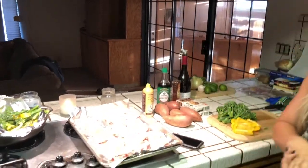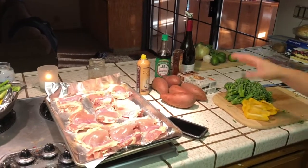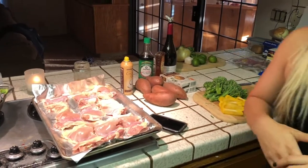The second meal I'm going to do is a little bit more Japanese style. We're marinating some chicken in our fridge right now in a kind of teriyaki sauce, and I'm going to pair that with some green beans, and I have some onions. I'm going to use the rest of my broccoli that I bought, and I'm going to add some mushrooms as well, and it's just going to be really easy.